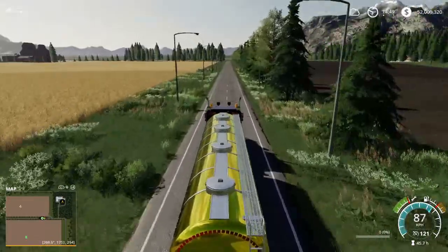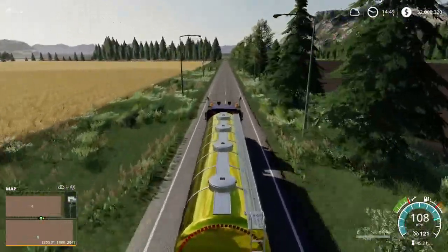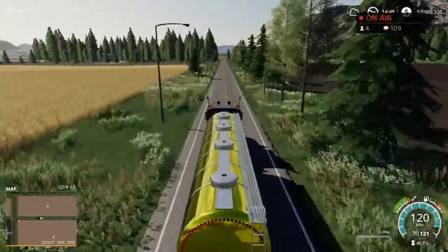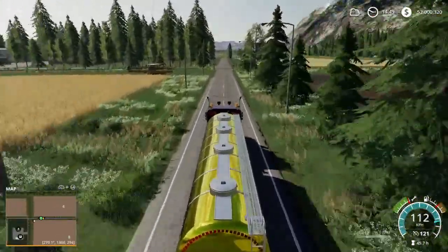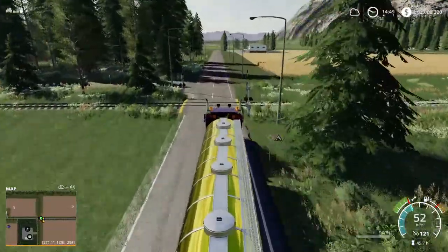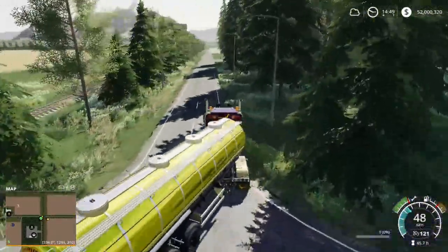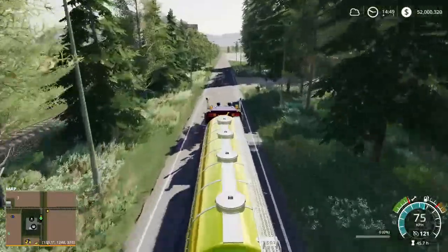So it's impossible to hit 6,000 unless somebody mods an animal pen that holds 600, or, God forbid the day they come out with an animal pen that holds 1,000 cows, because I probably would have been stupid and been like, yeah, I'm gonna go for 10,000. But that would be insanity.